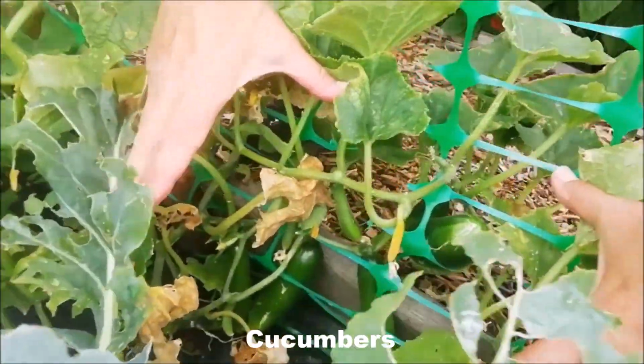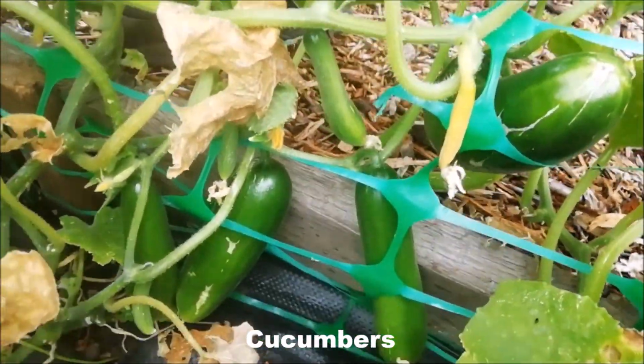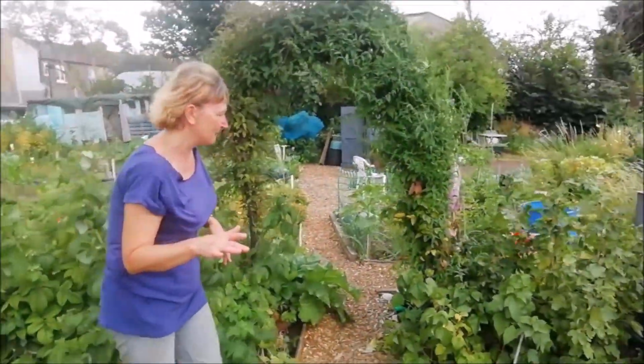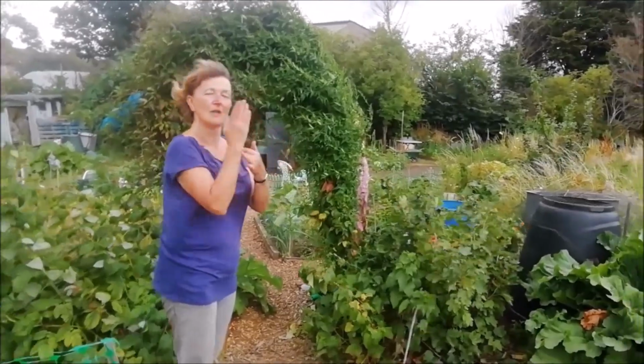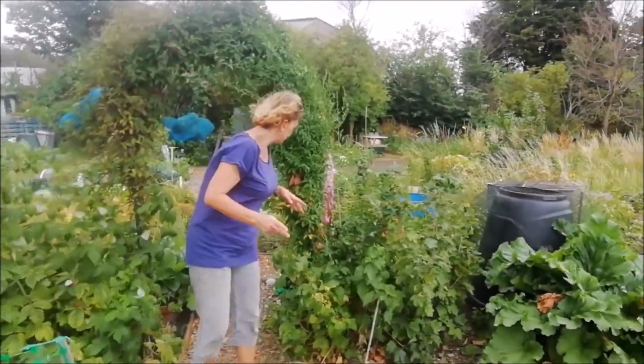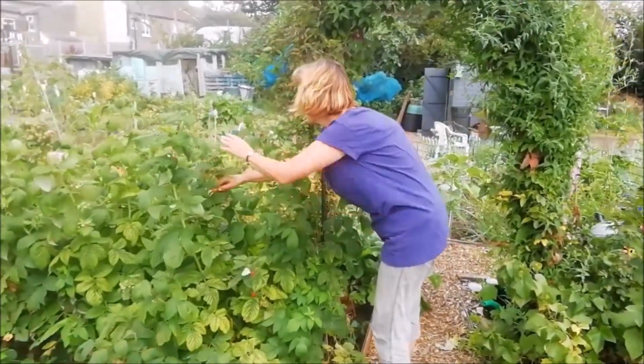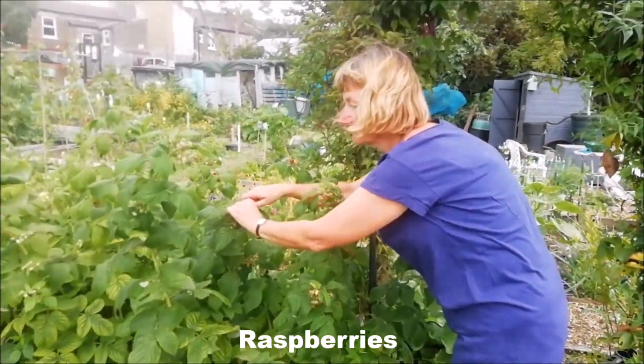Just zooming in on these beautiful, bright green, shiny cucumbers. Look at those gorgeous things. As we continue, we're about halfway down the plot now. We have an arch with some jasmine and clematis growing up it, with a raspberry bed on one side.